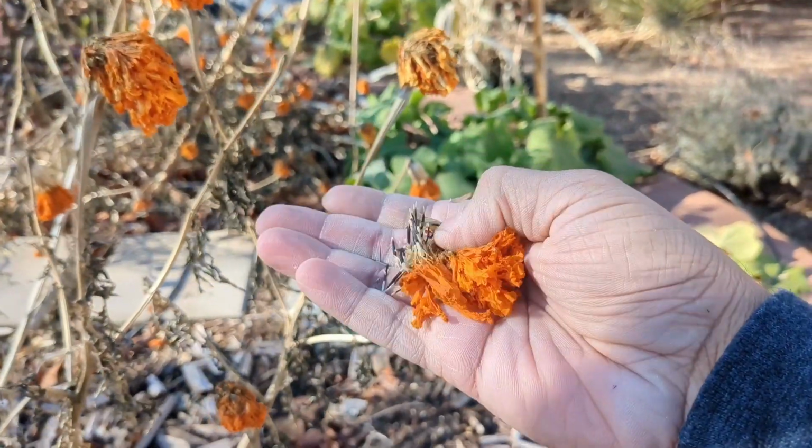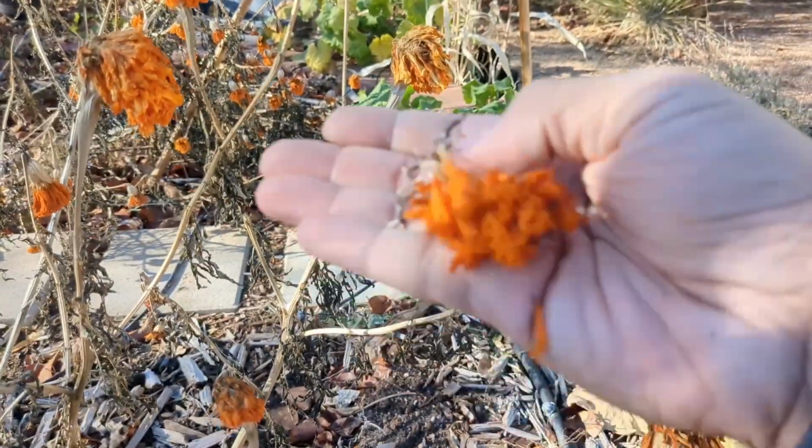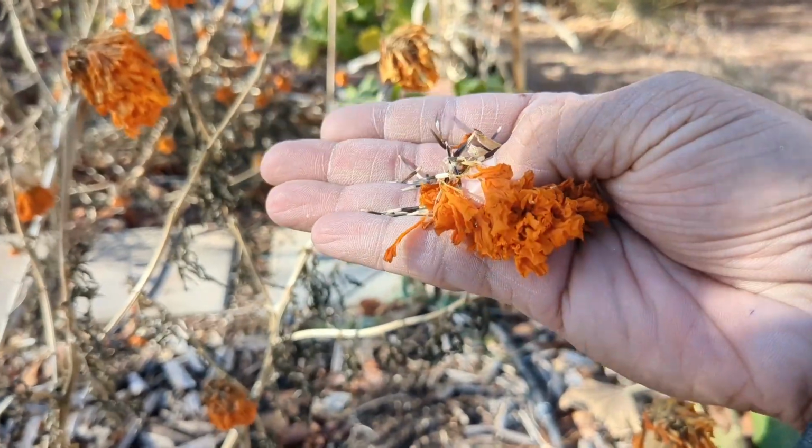When you break it open, there's tons of seeds in there, those black arrow looking things. And you can either harvest the seeds or just spread them around and let nature take its course, and you'll have new marigolds next year. Probably stronger and bigger and more colorful as well.